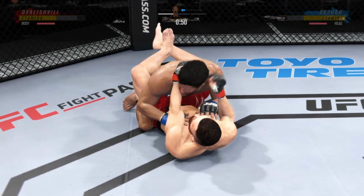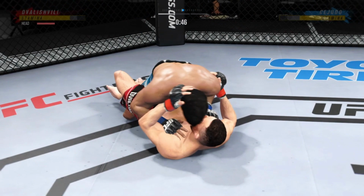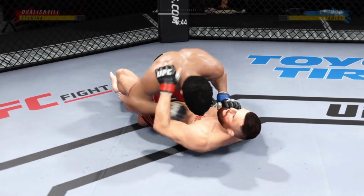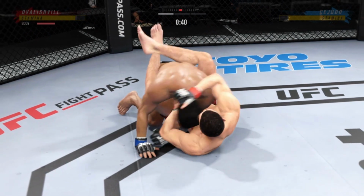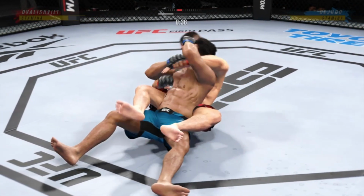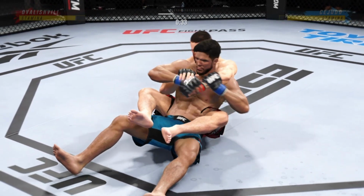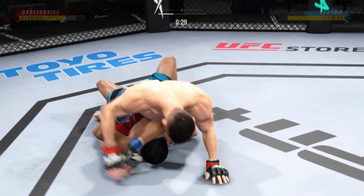All right, working inside the closed guard now. Oh, nice job here staying busy off of his back. Nice offense from the bottom. Closed guard here. He's very comfortable here working off of his back, DC. Oh, reversal here, DC. What a way to switch the position. Fantastic movement by the bottom fighter.